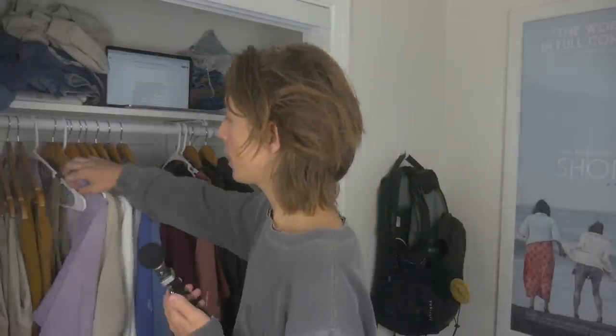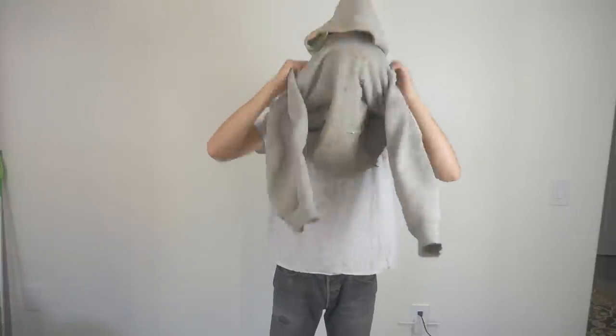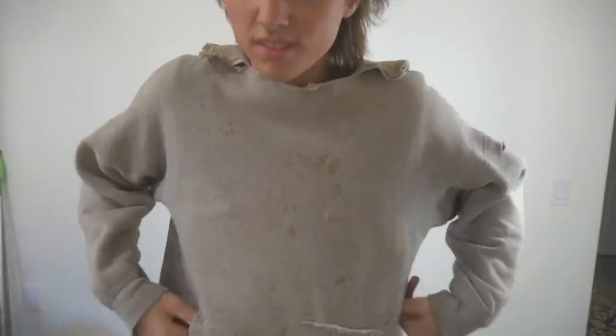So next piece I got here is this old hoodie from the 40s. It's got like a waffle thermal liner. It's really nice. I actually got it from the homeless guy in the corner of the street. He gave it to me for my birthday. I'm psyched on that. For what I know, yeah, it's from the 40s.